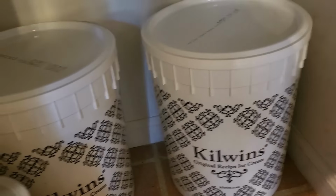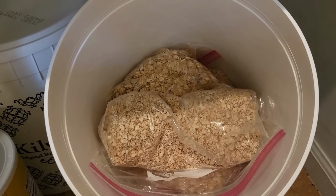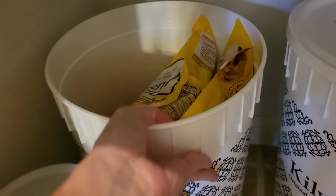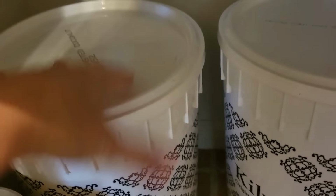In one, I keep my extra oats. I transfer them into gallon Ziploc bags and then put them in here. I can fit 3 of the large containers of oats in there. Then in this one, I keep chocolate chips. I can fit 3 large bags from Sam's in one. That's what I try to have on hand at any given time.